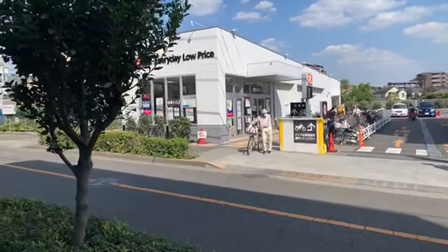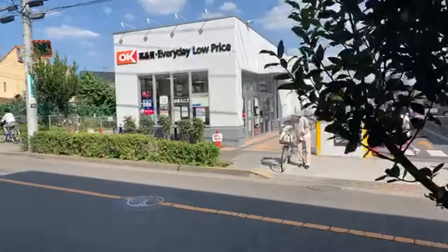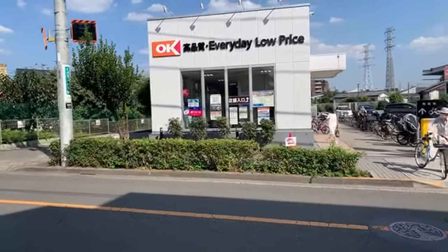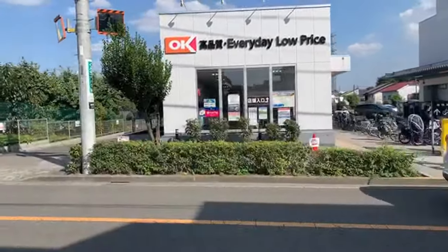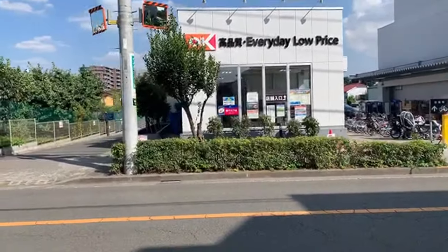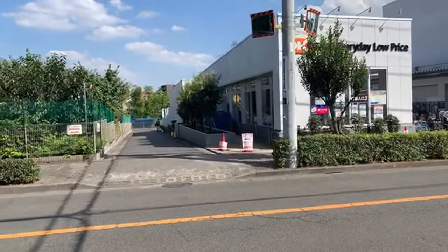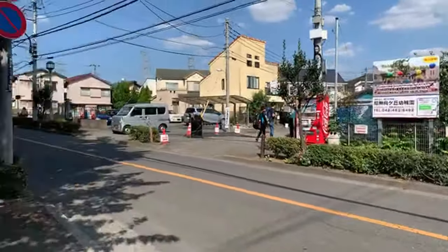That's kind of weird. Where's the rest of the grocery store? Is it just this little place right here? Usually it's a huge grocery store. Unless it's in the basement. I don't know. Yeah, it's in the basement. Oh, that's really weird. I think it goes down to the basement.